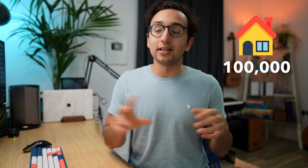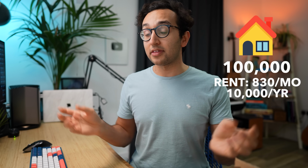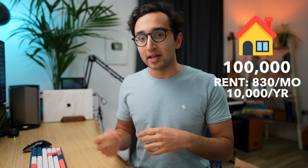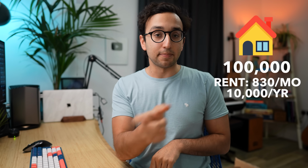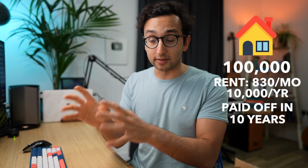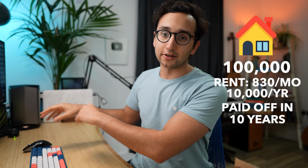Firstly, let's say you're charging some rent to the people living in your house. Let's say you're charging them £830 a month. That becomes £10,000 a year. And so every year you are making £10,000 in rental income, which is 10% of what you originally paid for the house. That means that in 10 years' time, you'll have paid off the £100,000 that you put in because you're making 10K a year. And beyond that, every year, you're just making £10,000 in pure profit.